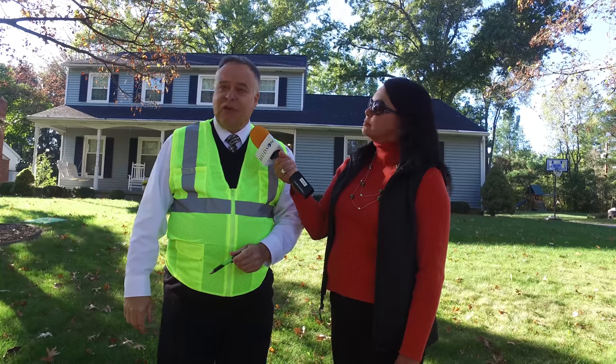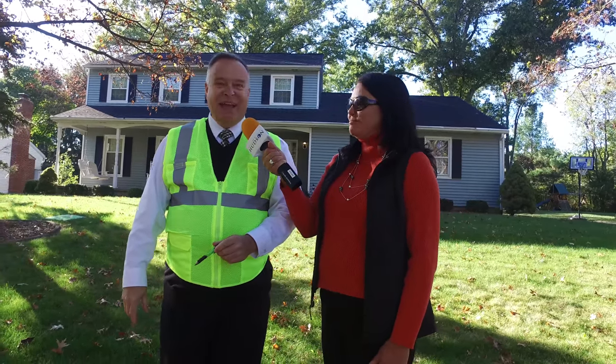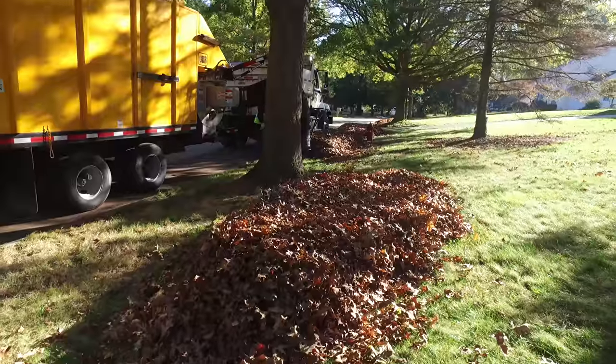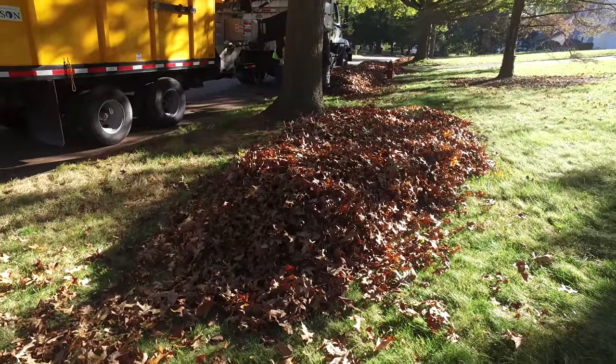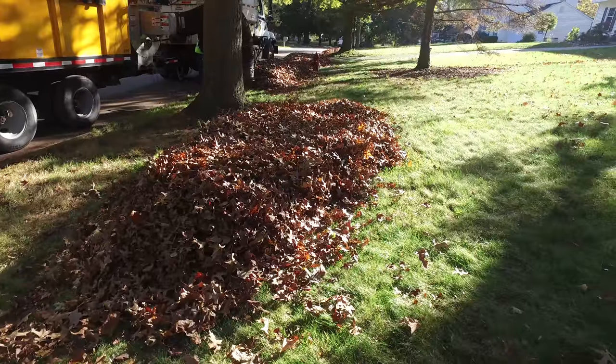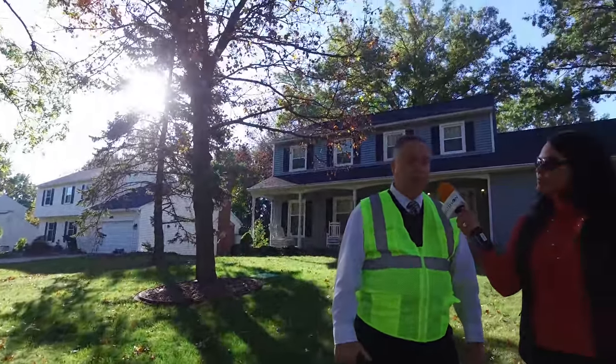When we take a look at leaves and see the pile of leaves here, don't they look like potato chips or raisin bran? These are what we can call carbohydrates, or carbon hydrates, and that is plant food. The soil needs organic matter to be healthy, and that's where it comes from, leaves and grass clippings.